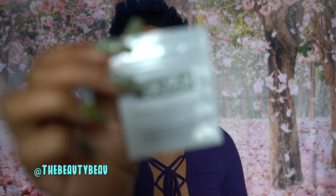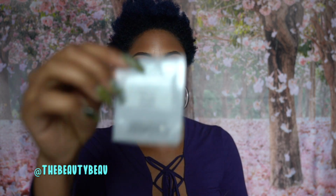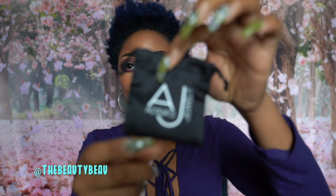First, we have a Herringbone Choker. What I love about their packaging is that it tells you on the back what it is before you open it. And it also comes in a little pouch. I am going to switch lenses because I think the micro lens works way better for these because it shows the jewelry up close and personal.